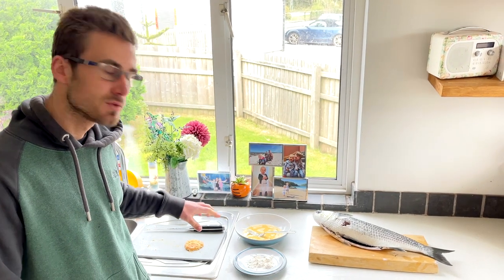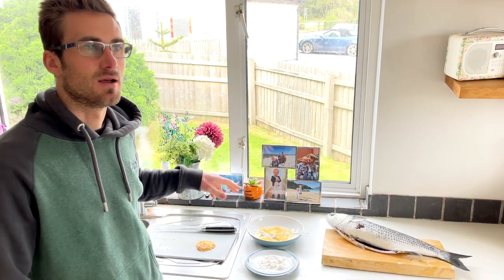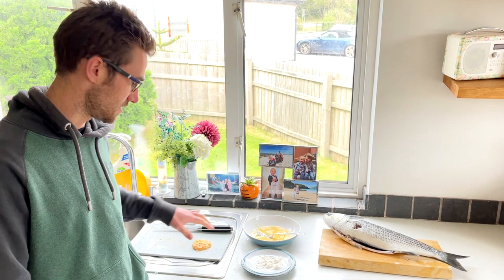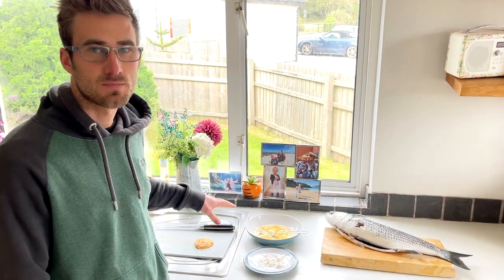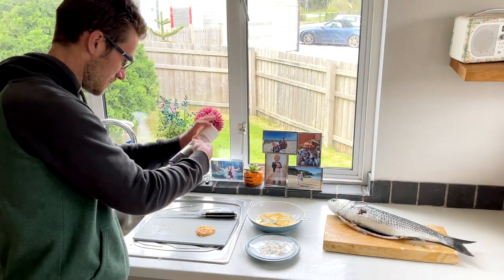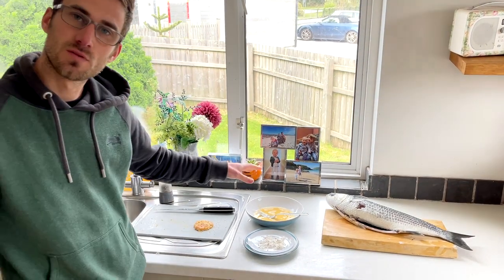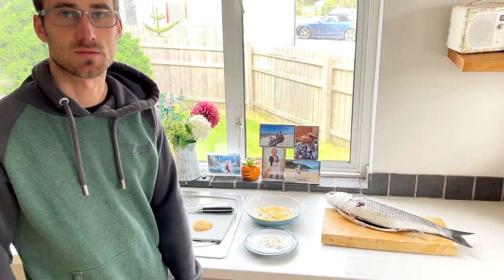So in this particular instance, we've got enough roe to make one of these little roe pancakes. I guarantee in a couple of months' time, if we take a mullet, we'd be able to make at least four of these, maybe more. But still, it's a shame to waste it. The plan is, with the roe, a bit of salt and pepper, and then I'm going to run it through the egg wash into the flour and then shallow fry it. It's as simple as that. Okay, here we go.